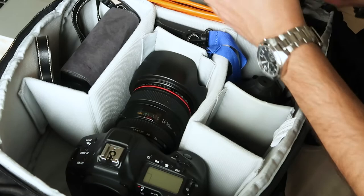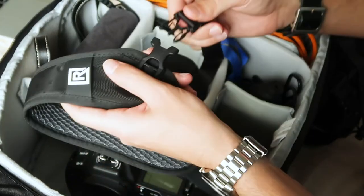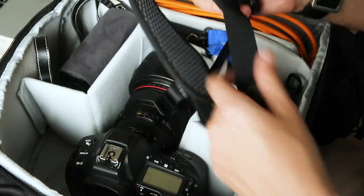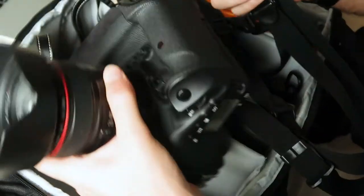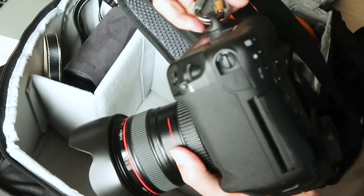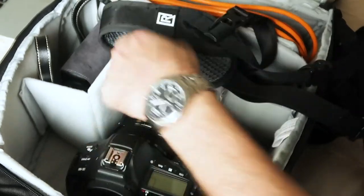I am also using this Black Rapid strap. You put it on your shoulder and your chest, and then you attach it and you're good to go. This is a really, really great one. It costs like $100 or something like this, maybe $80. Sometimes when I'm shooting on location, I don't have any space to put my camera, or if I'm walking for a long time, you just need to put this here and basically you can move it. This is very helpful. I use it a lot.